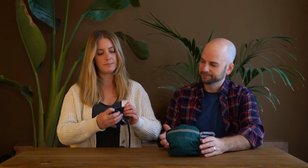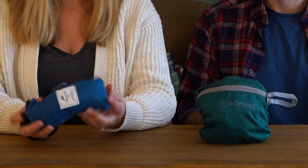Oh wow, you did that a lot quicker than I did. It's a lot easier. This one is easier to pack up. That one is smaller though. Yeah, it's smaller in capacity as well, but I don't know who couldn't fit this in their pack.